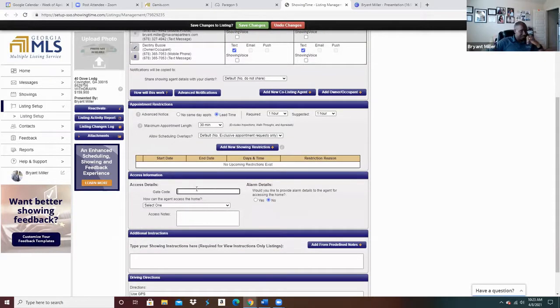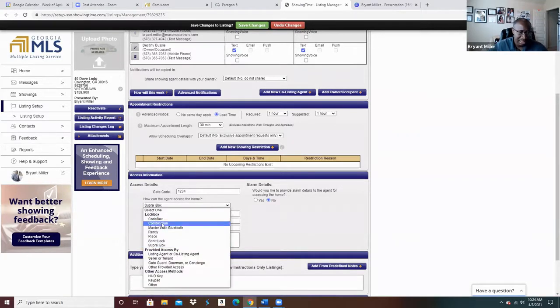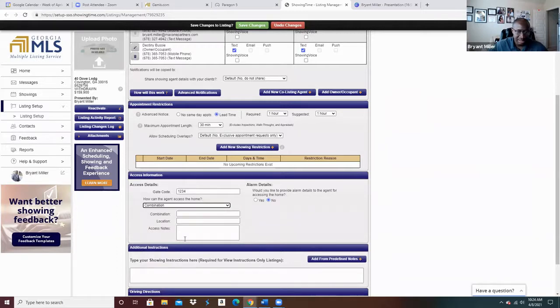Now, this is really special. Instead of people asking you, what's the gate code and what's the pin code and all that good stuff, you can type everything in right here. So if it's a condo or a fenced-in neighborhood, you just put your gate code in right here. Once this gets approved, all of this stuff gets sent over to the agent. What type of lock box is it on? Where's the super? There you go, super iBox. But if you got a combination lock, that's a combination, and you change it right here. It's 1, 2, 3, 4 for the combination. The location is on the front door.